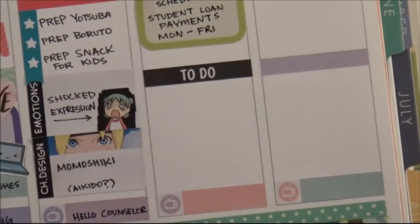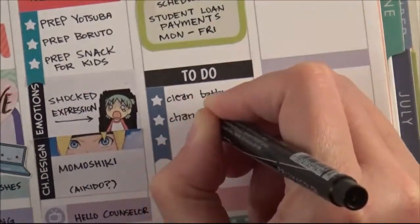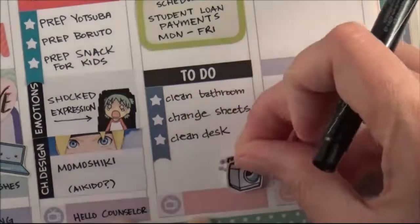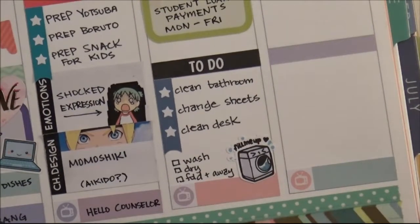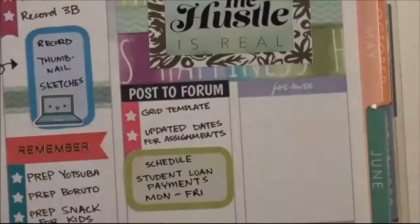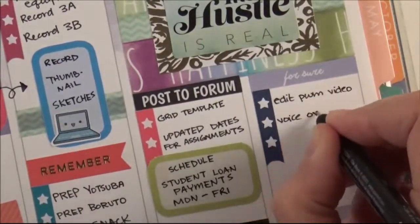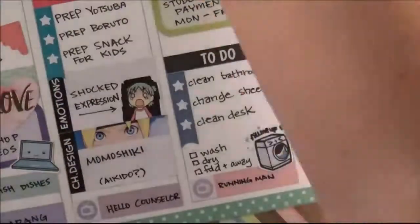And then more to-dos. Saturday is supposed to be cleaning day, so I was supposed to clean the bathroom. Didn't happen, lie. Change the sheets, I did do that. Clean the desk, I did not really do that. I cleaned my table, but not my desk, and they're kind of connected, but still different. And more laundry, I did do laundry. And more Running Man. And Tunnel, ooh, Tunnel's so good. We just started, but the premise is so good, and the actors are good. And they're not the super perfect-looking people either, which I like. I like normal-looking people.